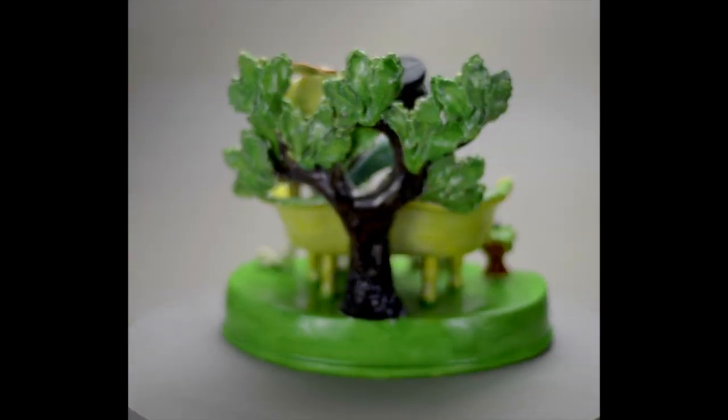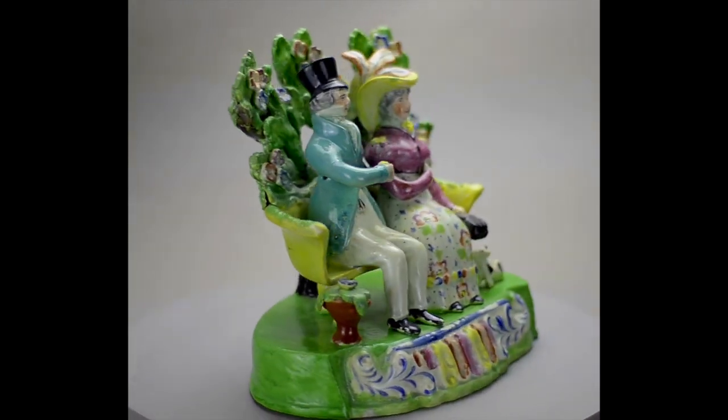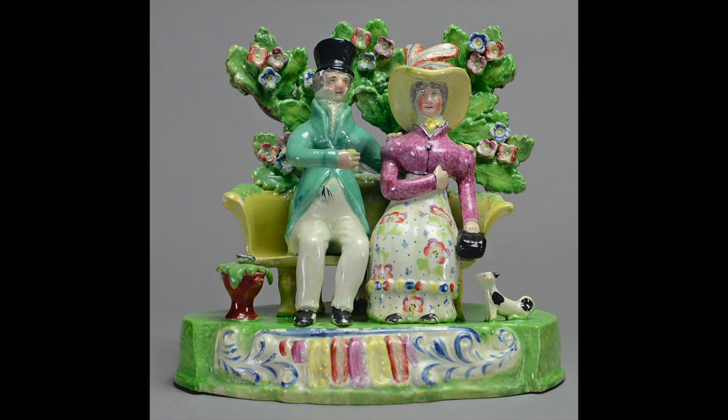Here an older couple is seated on a bench, and again he offers a ring. This rare group is also known as Courtship, and occasionally one is titled Courtship on its base. Sherritt made it, and like the Persuasion groups we saw earlier, it's a collector's favourite.